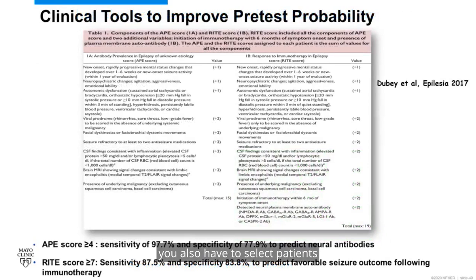Now, obviously, you also have to select patients who you think are most likely to have the antibodies, because it's important that the pretest probability that you're going to find an antibody is high. Otherwise, you're going to be wasting money, but you're also potentially going to be identifying false positives, because there's no test that's 100%. Here you can see a score that Dr. Dubé developed called the APE score, which allows you to predict the likelihood that you're going to identify an antibody. The recommendation would be that you consider testing for antibodies if you've got an APE score greater than or equal to 4.